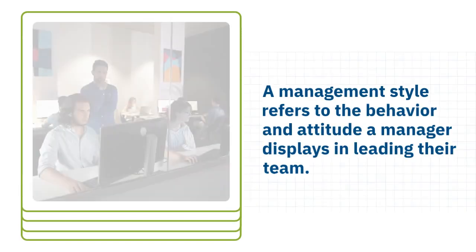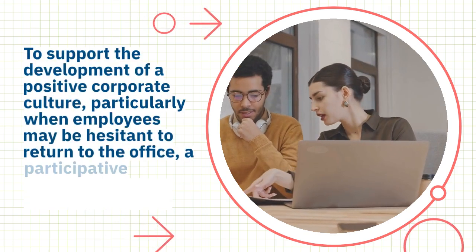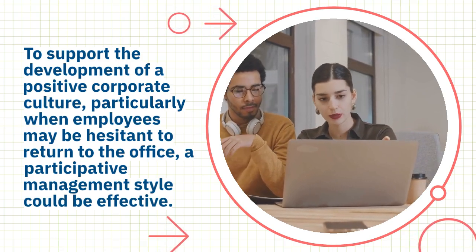A management style refers to the behavior and attitude a manager displays in leading their team. To support the development of a positive corporate culture, particularly when employees may be hesitant to return to the office, a participative management style could be effective.